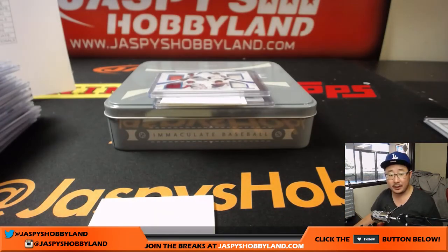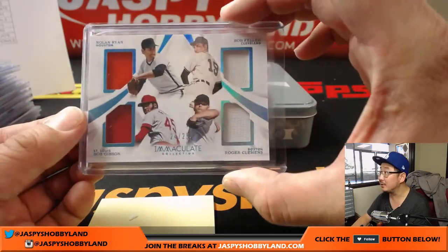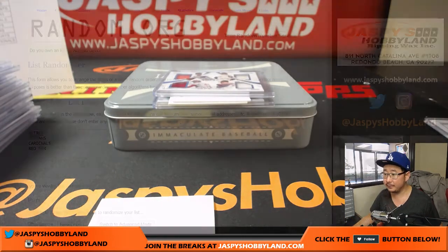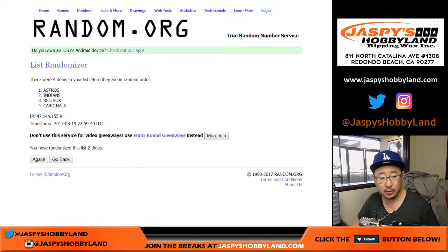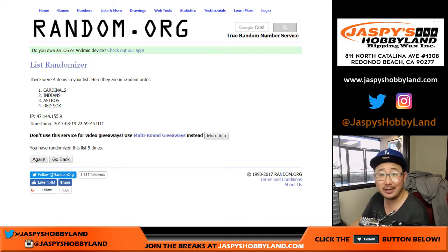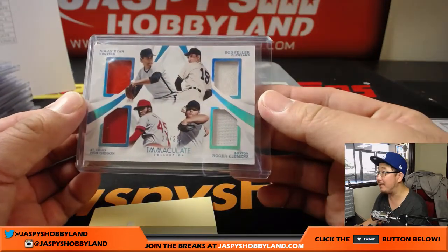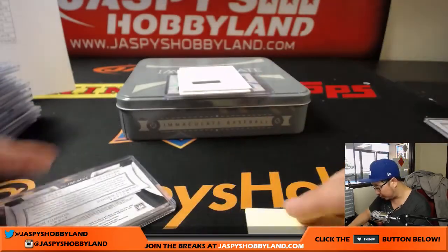Congrats. Next one is this quad relic of these fireballers right here, and that is out of 25. Five times. One, two, three, four, and five. Cardinals on top of that one. That would be Sherry and the Cardinals. There it is. Nolan Ryan, Bob Feller, Bob Gibson, Roger Clemens, 24 out of 25. Nice one for the Cardinals.